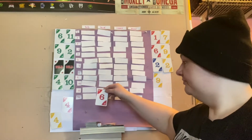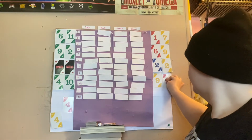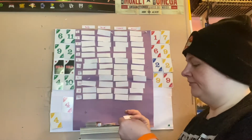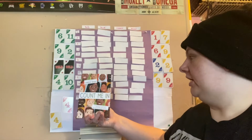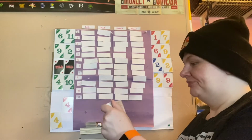Draw number 8 is a red 9. And for this, I got Different Culture. For this prompt, I'm going to read Count Me In by Varsha Bajaj. Hopefully I didn't butcher that too bad.